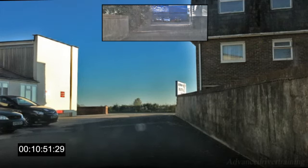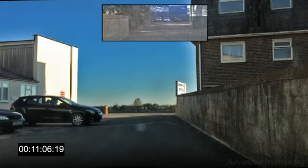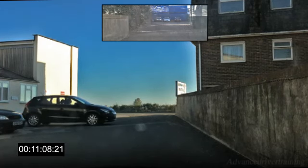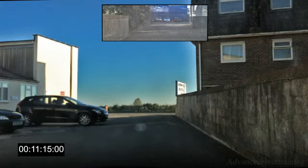Okay, well, when you think it's safe, we'll carry on. What sort of signs are you looking for to make sure they're not going to pull out again? Or opening the door. Yeah. You can always check their wheels, see if her wheel's going forward. And there she goes, she does go forward a bit, doesn't she? Yeah. So if their wheels are moving, we try to give them plenty of space.